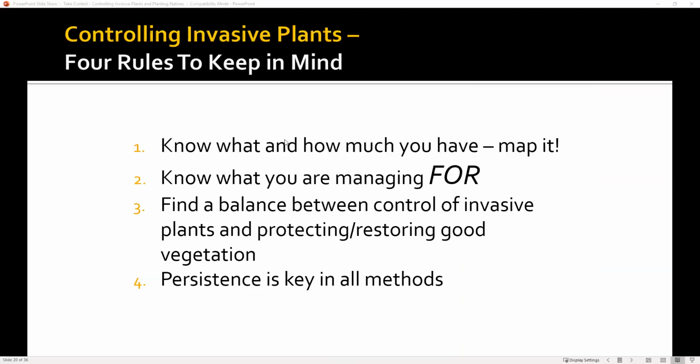Okay. Now, that was my running through the invasive species. I certainly haven't covered every one. If at the end there's a particular invasive species you want to talk about, I would be happy to do so. For now, I want to shift into how do you kill these things? And the first thing I want to do before getting into the specifics is ask you to keep four rules in mind.